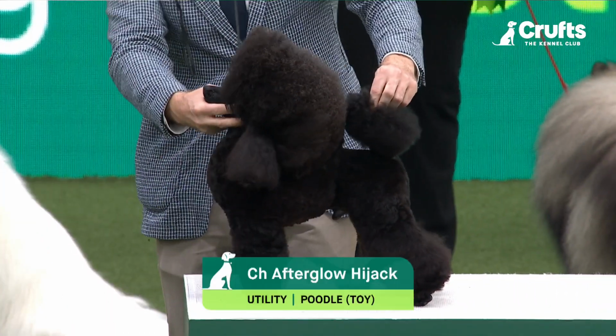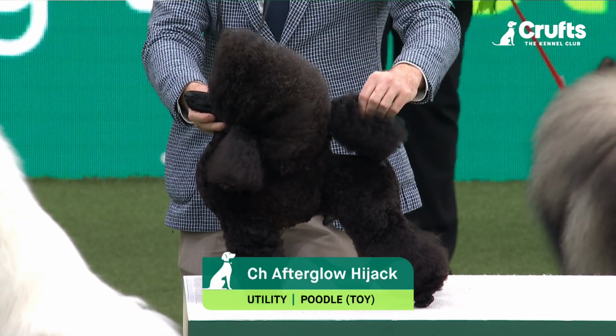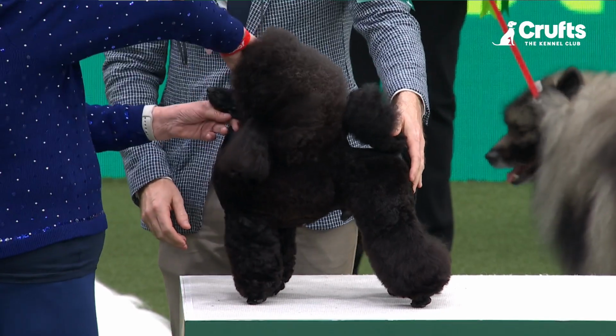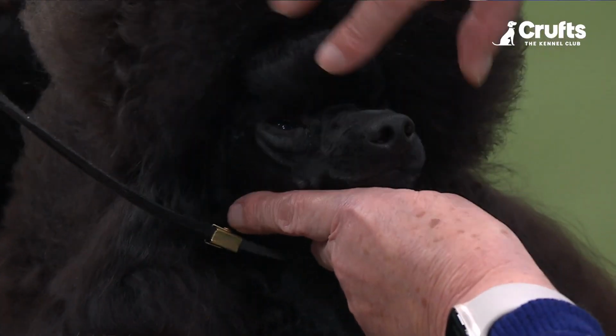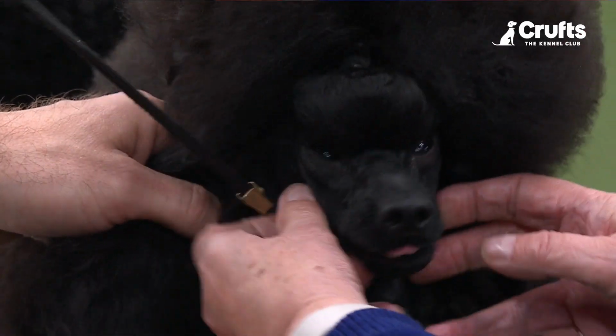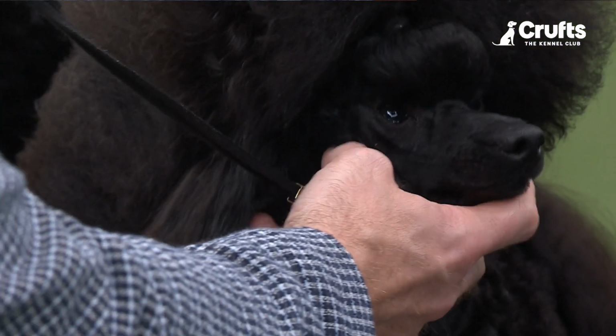And here's the smallest of the poodles we have in this country, the toy poodle. Again, they all share the same standard. The challenge is to get the same features in the smaller size. And here, the same long muzzle, the judge looking at the teeth, the correct bite, and good underjaw and chin, which gives them that resolute expression.